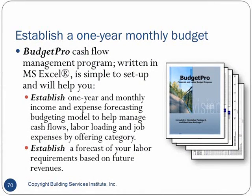So Budget Pro is a tool to create a 1 year monthly budget. So you have actually 12 months rolled up into a 1 year budget. It's based on Excel. It's simple to set up. Establish a 1 year monthly income and expense forecasting budgeting model to help manage the cash flows, labor loading, and job expenses by work category.